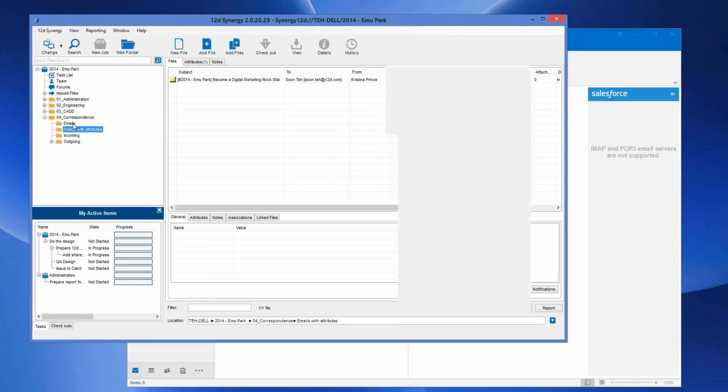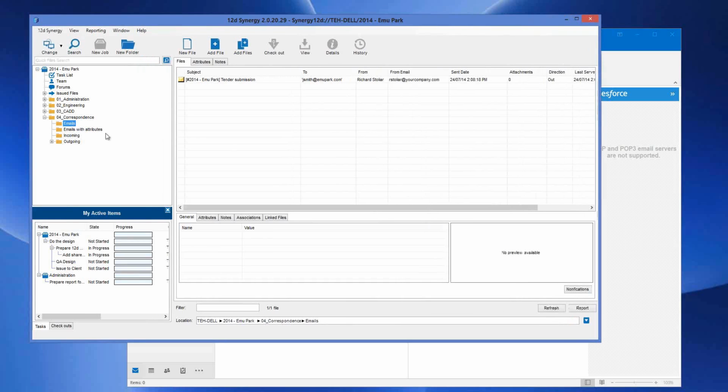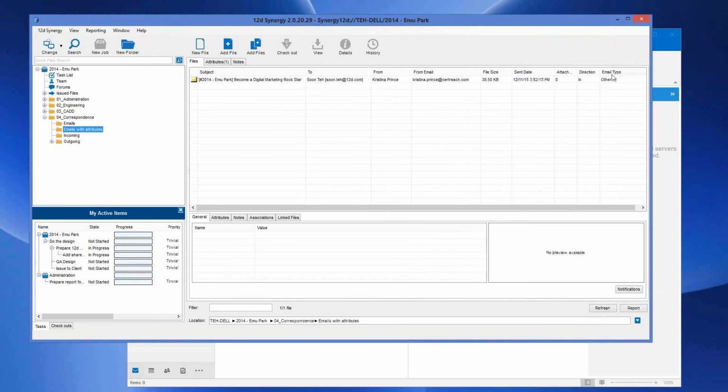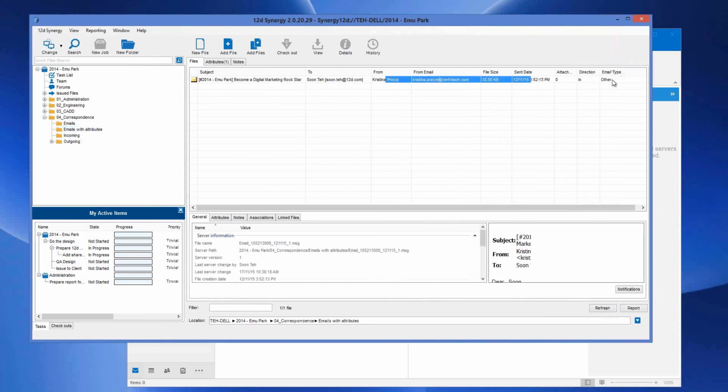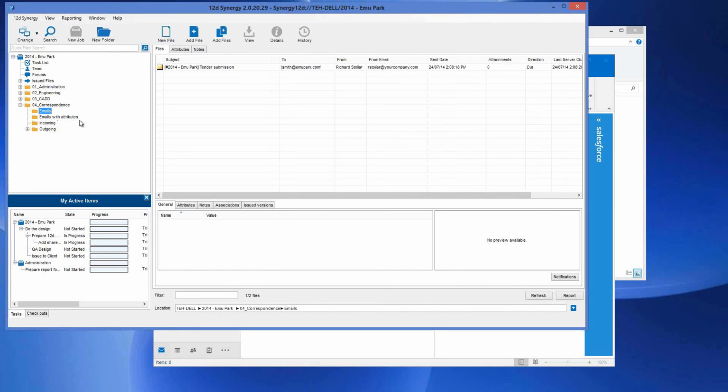With the instance of 12D Synergy, I'm working on the 2014-EmuPark project. I've created 2 folders to store emails. One folder is called Emails, which will store generic emails. The other is called Emails with Attributes, where I can also store emails. However, all emails that are stored in this folder will require the user to include an additional piece of information, which is email type.